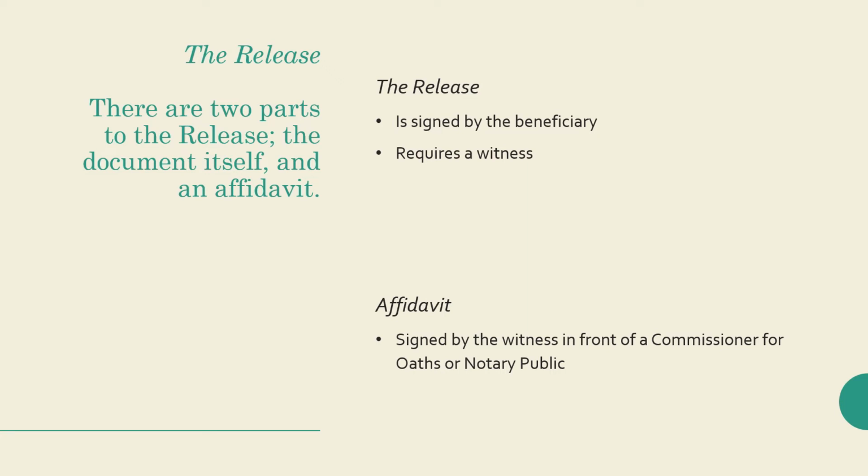There are two parts to the release: the release itself and an affidavit. The release is signed by the beneficiary in front of a witness, and the affidavit is signed by the witness with a commissioner for oaths or a notary public. We'll start with the release itself.